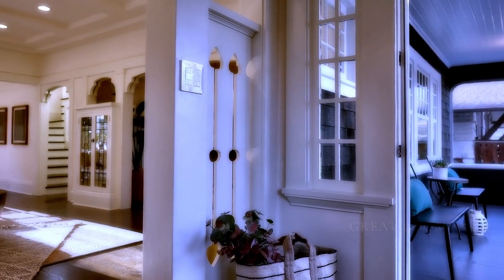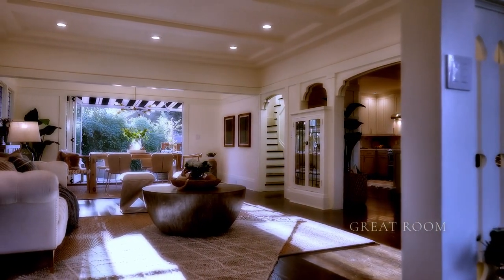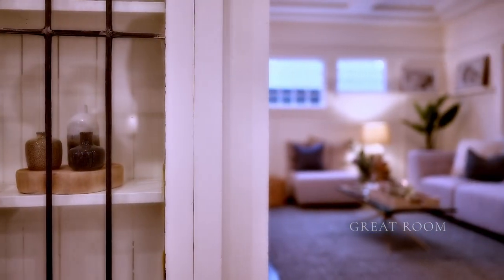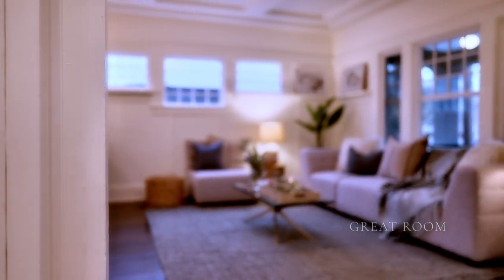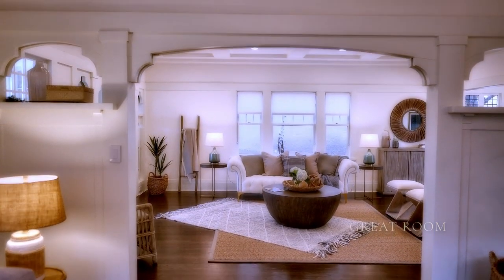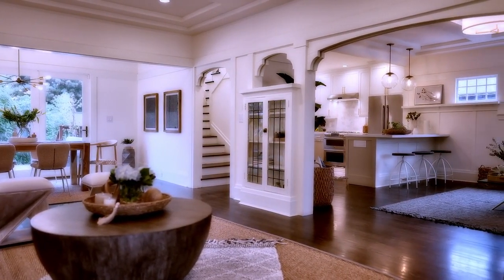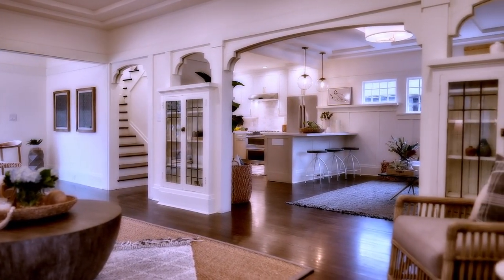From the minute you enter off the large, welcoming porch, you're greeted with a new twist on an open floor plan in which each part of the home is open to the other while maintaining its own unique identity. The cozy family room, the spacious living room, and the wonderfully sited dining room all have their place, yet they're all part of the whole.